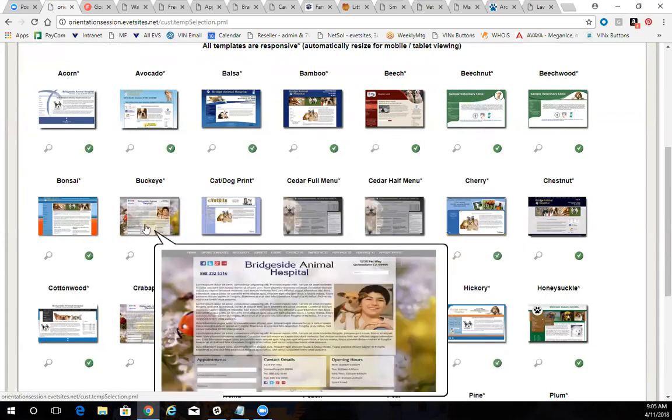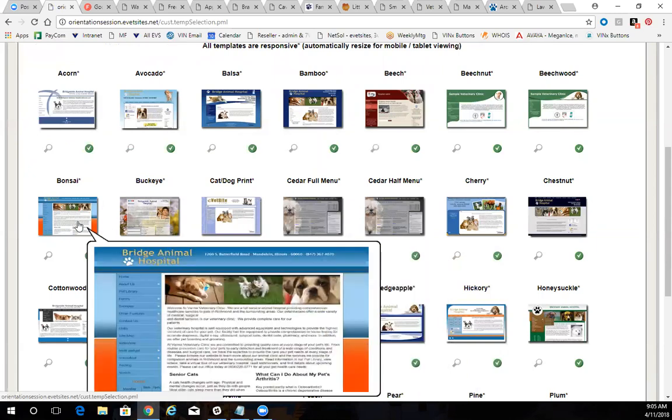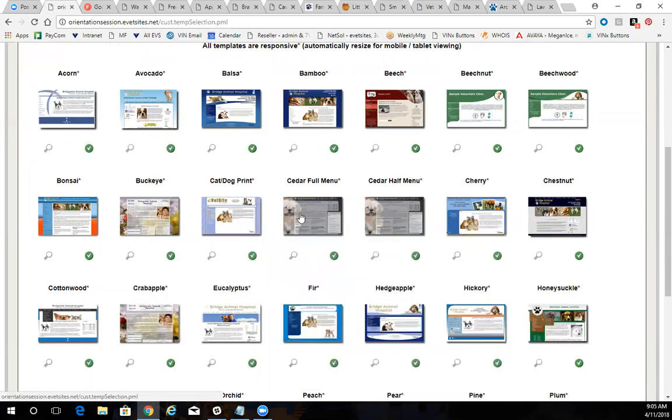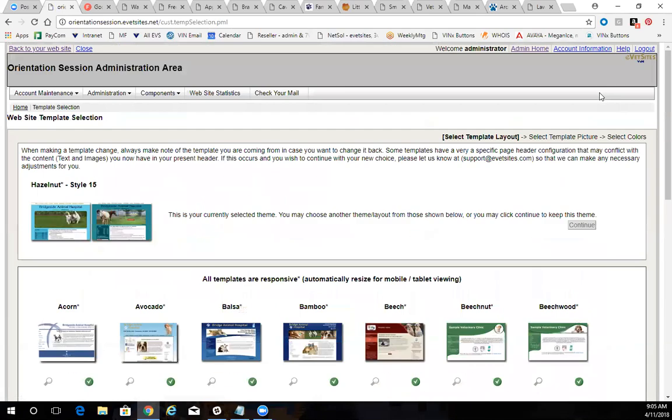And this can all be customized. So if you see a template that you like, but you don't necessarily like the photos or the colors, we can change all of that. You're basically just looking at the bones here. So if you like where the header is in relation to the common content, if you like the layout and the overall look of the homepage, that's what you're looking for here.